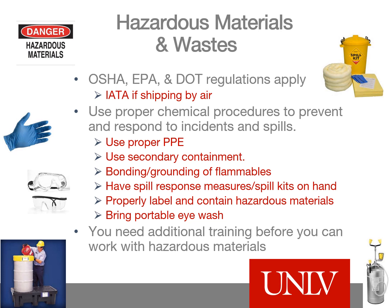Just as you would in a traditional UNLV laboratory, if you will be using hazardous chemicals at a field site, you must use proper chemical handling procedures to prevent and respond to incidents and spills. Protect yourself with proper PPE. Use secondary containment for hazardous materials to prevent spillage or uncontrolled leaks. If you are pouring or dispensing flammable liquids, use bonding and grounding techniques to discharge static electricity and prevent fires or explosions. Have spill response measures and spill control supplies on hand if spills do occur.